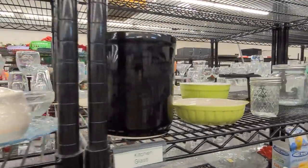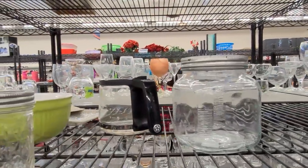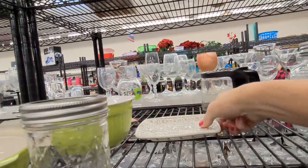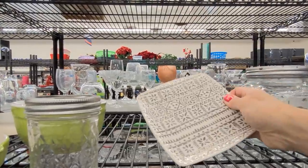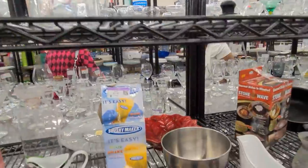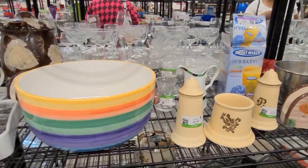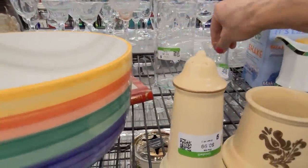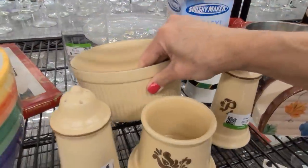Salt and peppers. Here is a little candle plate. That's Threshold by Target. More Pfalzgraf in the same pattern here. See if we can make a spot for that bowl. There we go. Let's put them all together. That's better.